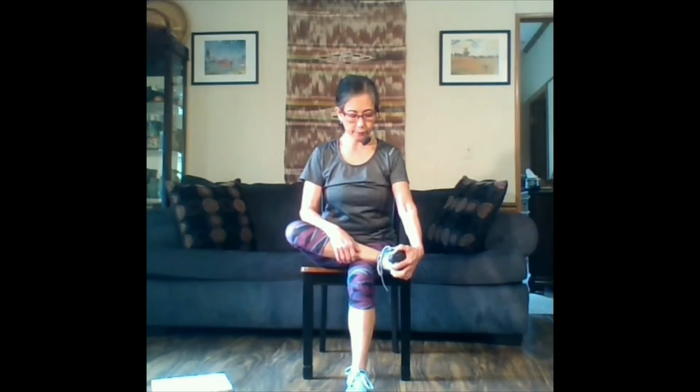And another stretch you can add to this hip stretch is just bring your ankle front or up and then down, or just flex and point, flex and point. Or we can do that later on. I'll show you that too. Of course, you want to do the other side, so flex and point, flex and point. So that's another added exercise to the hip stretch.